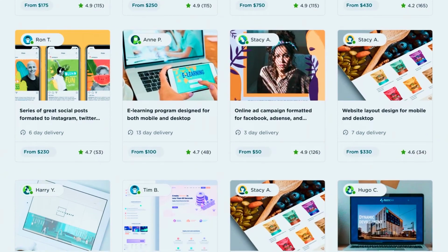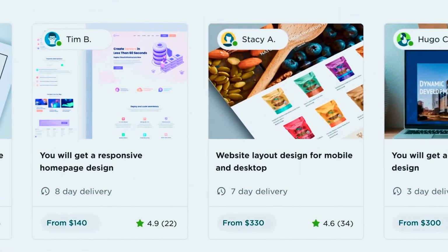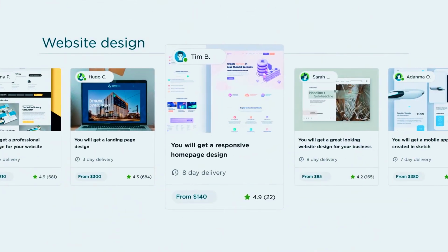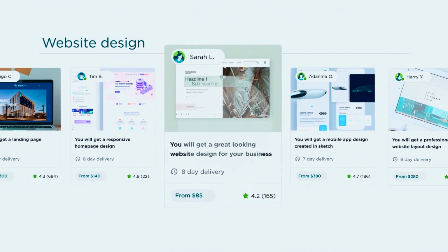The pros of this website is that it has payment protection, credible clients, and budget-based projects. On the other hand, cons are lengthy selection process and high service fee.